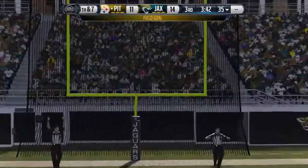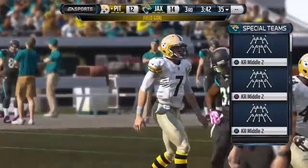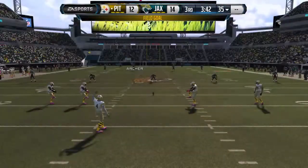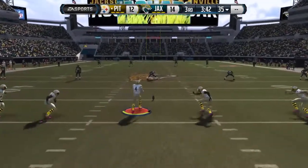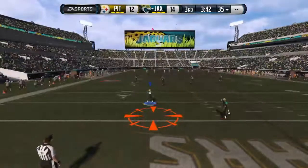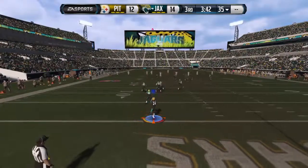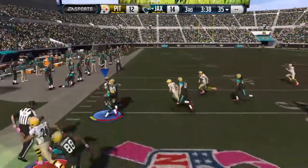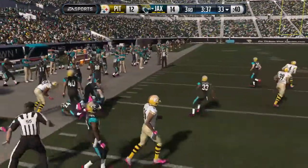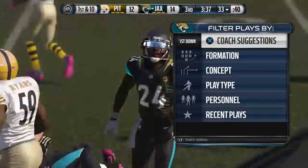The kick is good. The kick is good from downtown. That was a good hold, good kick, 3 points. Good job by the offense. They're setting up the return. And he's going to give his team great starting field position on that return.